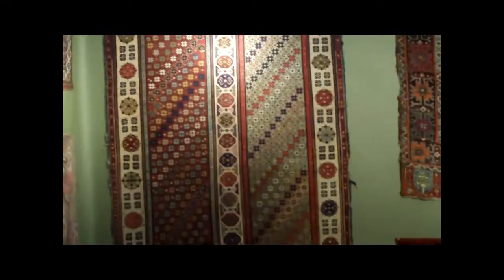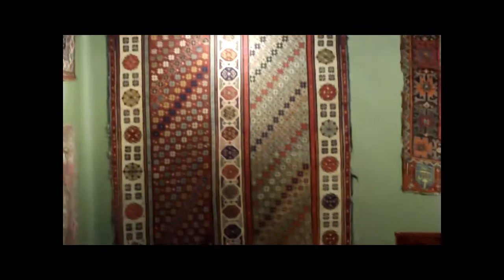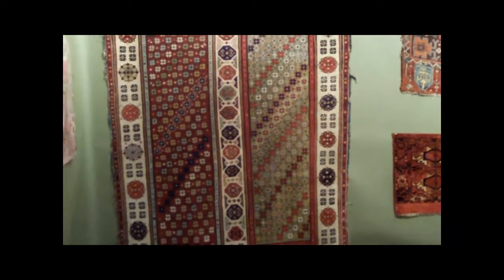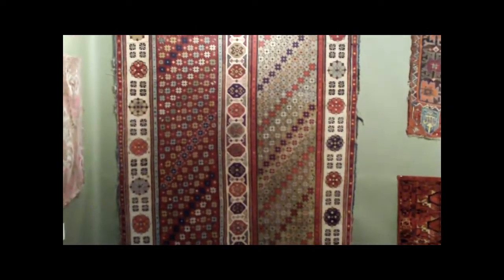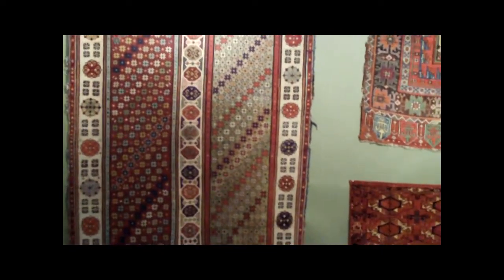What is this? It's a double panel talish. I've never seen anything like it. It usually comes in a single panel. But this one is a spectacular piece. I've never seen it in my life. No, the border's fantastic. Unbelievable border. Different design as you go up, the design changes. Absolutely. We've got a very, very unusual piece here.